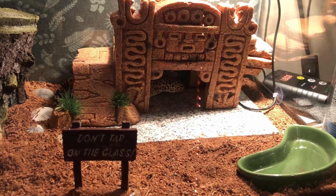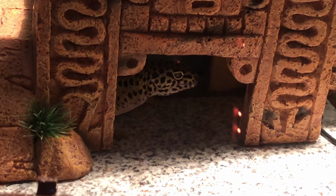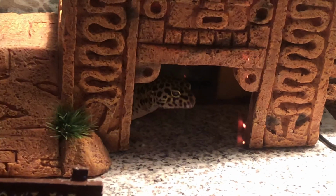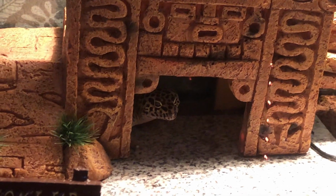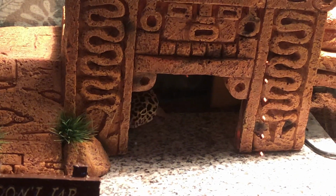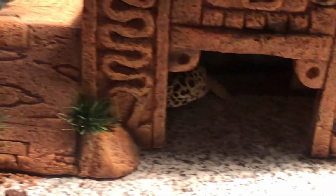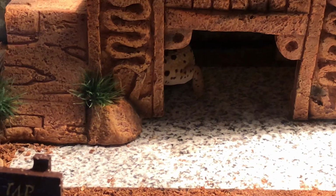As you can see, he just ate a good amount of food for you guys, which I'm super pleased about because he's been a bit picky due to it being brumation period. He is a male leopard gecko, so he doesn't lay eggs. With female leopard geckos, they do have cycles where they lay eggs in their ovulation periods, and that causes them to eat less due to the creation of the egg.